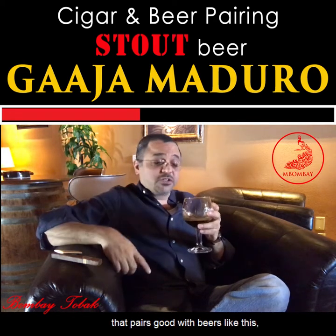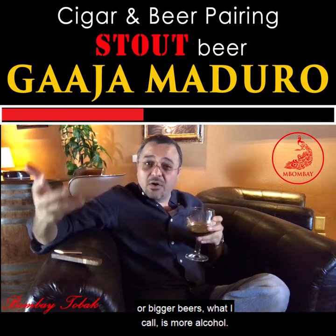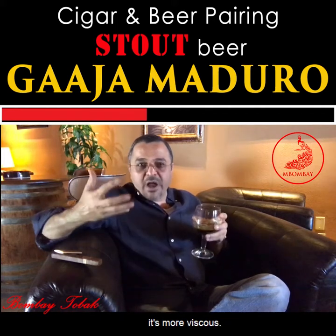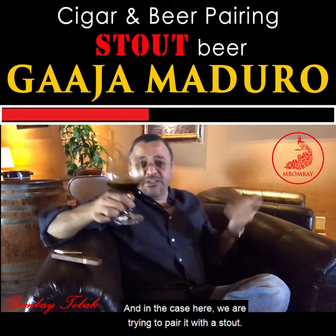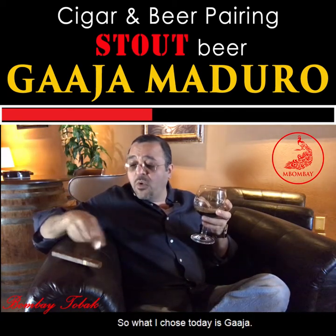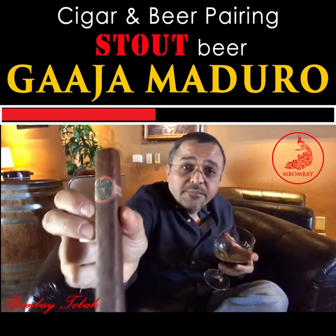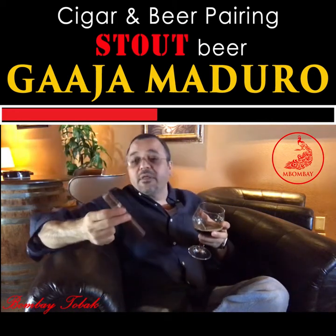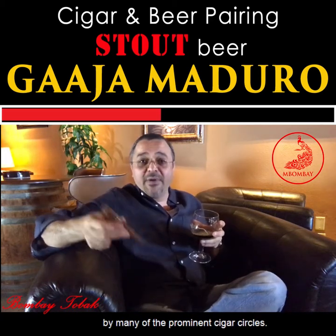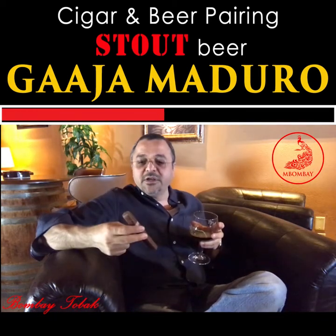Now, trying to look for a cigar that pairs well with beers like this, or bigger beers, as I call them, meaning more alcohol. It doesn't mean flavor when I call it big. Bigger means more alcohol, the body is full, it's more viscous. And in the case here, we are trying to pair it with a stout. So what I chose today is Gaaja Maduro. It was rated really high by many of the prominent cigar circles.